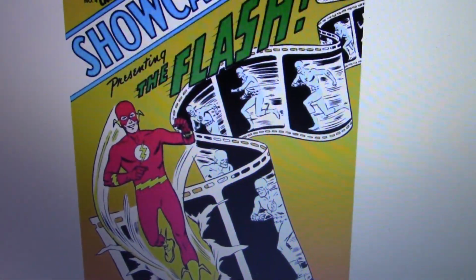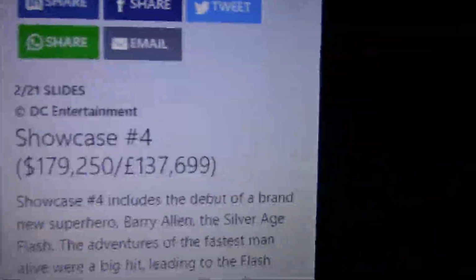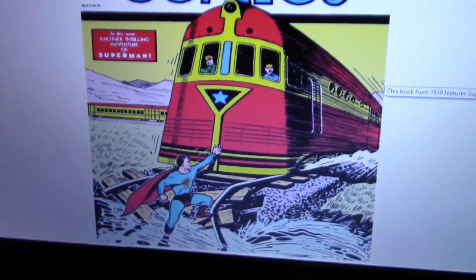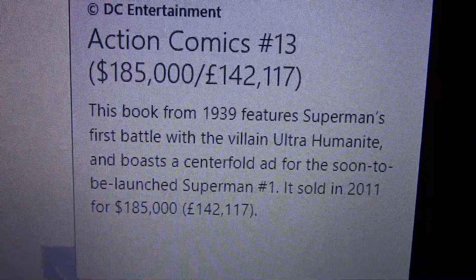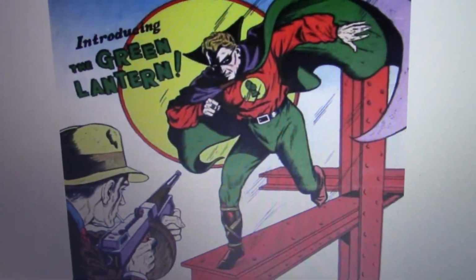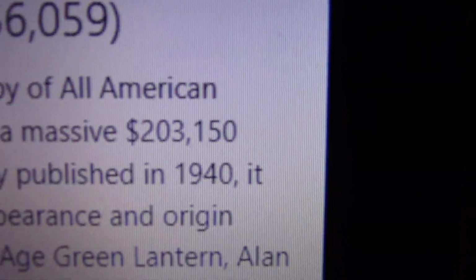The Flash was published in 1956 and sold for about $179,250. Action Comics #13 sold for $185,000. All American Comics #16 with the Green Lantern sold for a whopping $203,150, and that was published in 1940.